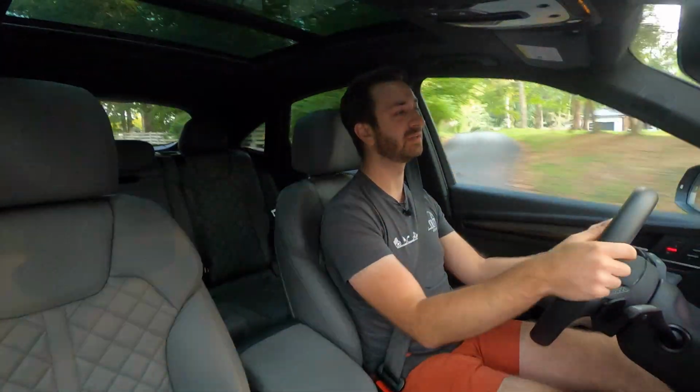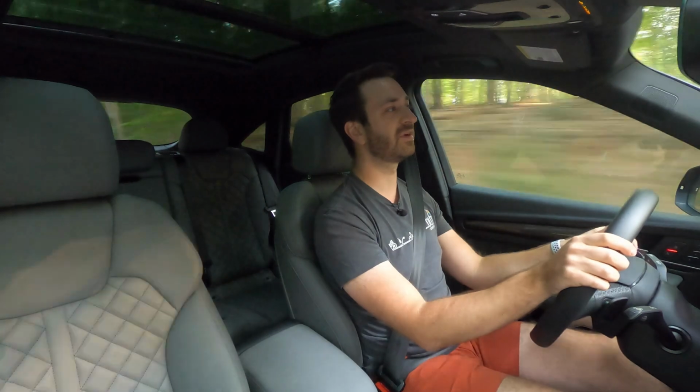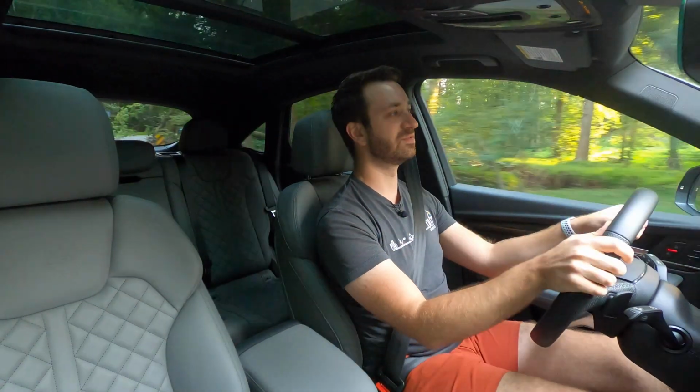And the indicated red line is about 6,500 RPM. It'll go there. It feels pretty good going there. It doesn't totally run out of power at the top of the revs, but it feels just nice and meaty in the middle of the tach, and that's where you're going to have the most fun.